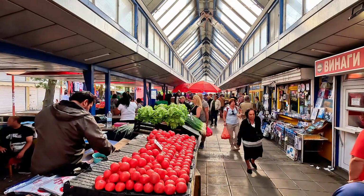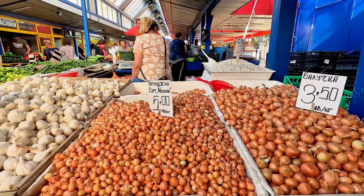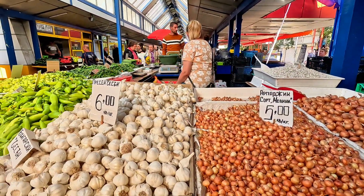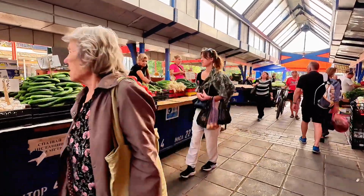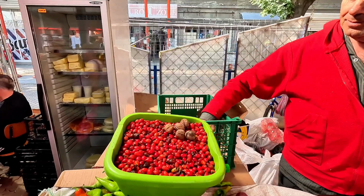The colorful produce is what is so stunning, and the market extends for several blocks. It's a good thing it is so big, too, as estimates are that more than 60,000 people visit this place every day. The market is just a short walk from the city center.